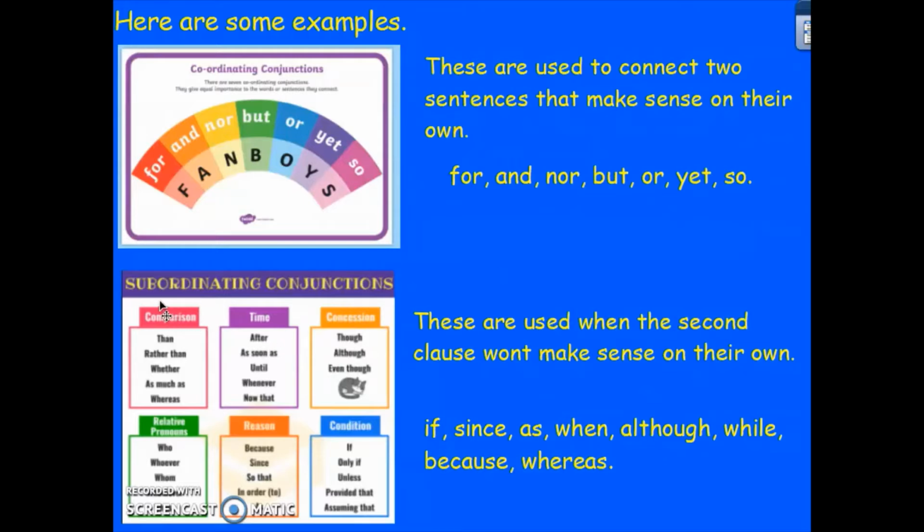We also have subordinating conjunctions. These ones are used when the second clause, so the second part of the sentence, won't make sense on its own. So I could say, I like to learn about animals because they are interesting. If I said, I like to learn about animals, that makes sense on its own. But if I then said, they are interesting, it doesn't make sense on its own. So we have to use because to join it together so that it makes sense as a whole. Okay, so the second part didn't make sense on its own, so we use a subordinating conjunction.